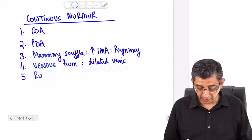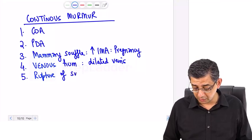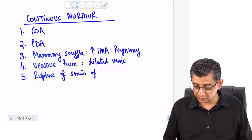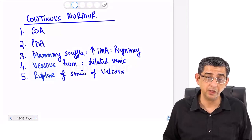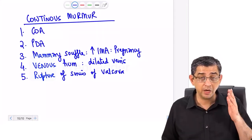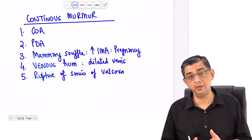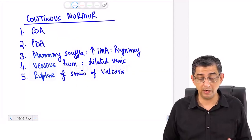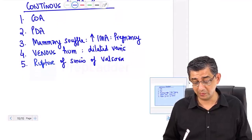The next condition is rare but is still asked. This could be occurring with respect to connective tissue disorders like Marfan syndrome, a rupture of sinus of Valsalva. The importance of rupture of sinus of Valsalva is that now the aorta will be communicating with the right atrium. Imagine the aorta is a high pressure, ultra high pressure circulation. The atrium is a low pressure circulation. You have a communication. Obviously, the patient is going to die, but that flow of blood from a high to low pressure circuit will result in a continuous murmur developing.